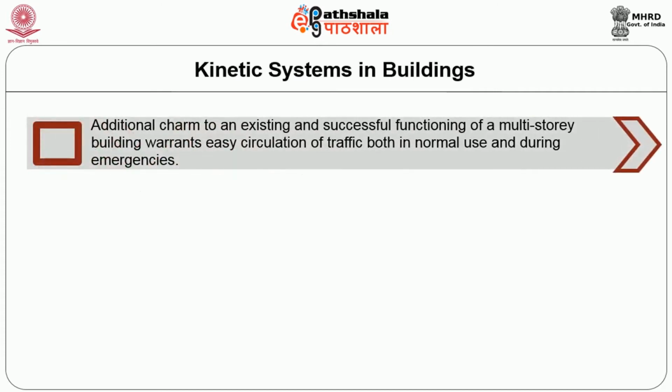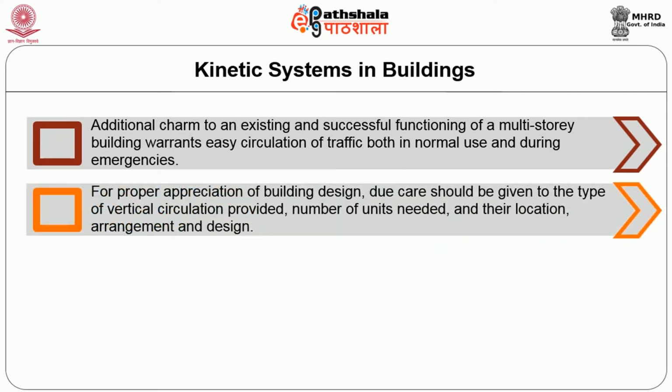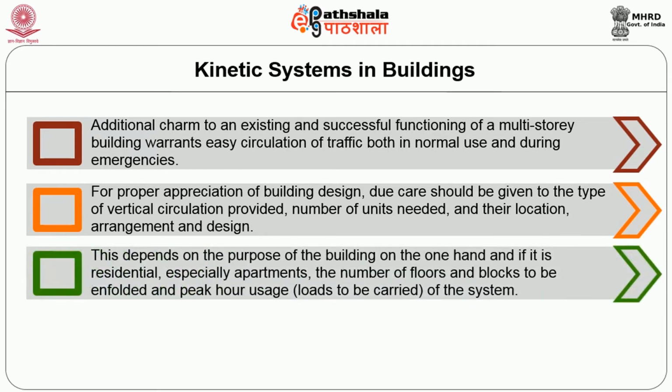Additional charm to an existing and successful functioning of a multi-story building warrants easy circulation of traffic both in normal use and during emergencies. For proper appreciation of building design, due care should be given to the type of vertical circulation provided, number of units needed, and the location, arrangement of design, etc. This depends on the purpose of the building on the one hand, and if it is residential, especially apartments, the number of floors and blocks to be enfolded and peak hour usage, that means the loads to be carried at a time of the system, should also be considered.